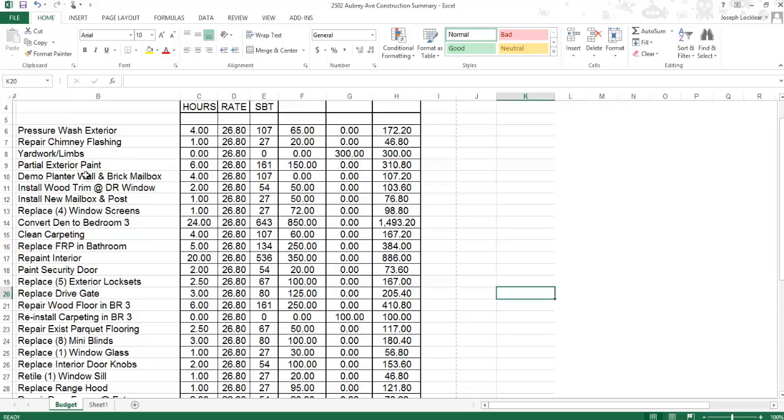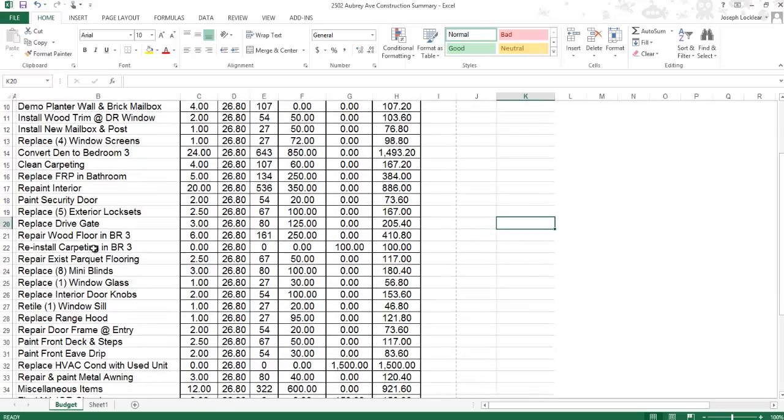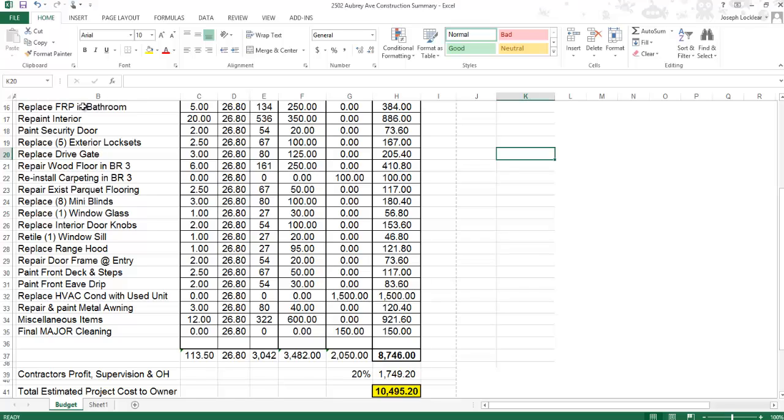You've got that planter to demo, and there's a brick mailbox that needs to go away. Wood trim at the dining room window. These are all minor items, but they do add up. Now, this is a pretty big one here, about $1,500 to convert that den to bedroom number 3. Clean the carpeting. This is the bath, putting the FRP or the fiberglass reinforced panel boards, changing them out in the bathroom. Interior paint, the security door. You've got some lock sets, a drive gate.